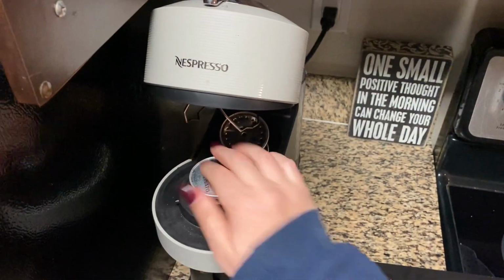But anyway, it's 5 p.m. and I feel like with those dates, when they come out of the fridge, it'd be so good with a warm cup of coffee. And this is why I always keep decaf coffee.